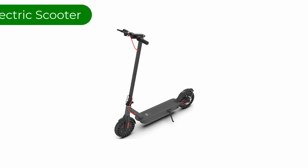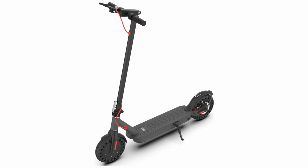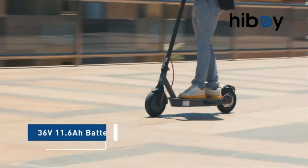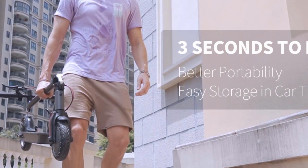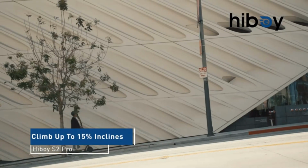Number 3. Our third best pick is the Hiboy S2 Pro Electric Scooter. If you're searching for a scooter that won't let bumps or road obstacles get in the way, this electric scooter is a great option. This model rides on larger than normal wheels, with 10-inch tires, so you can easily roll over anything. Those wheels, which are paired with rear dual shock absorbers, keep you comfortable even on rough surfaces and bumps.